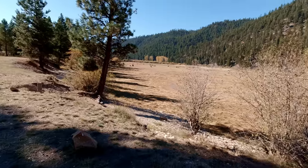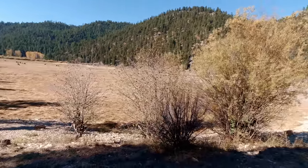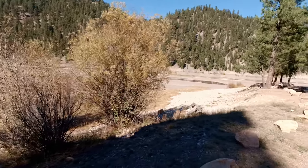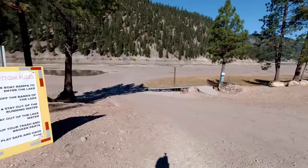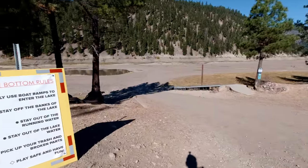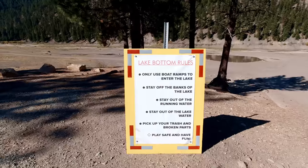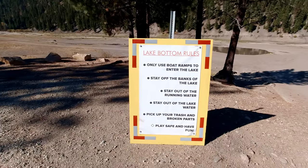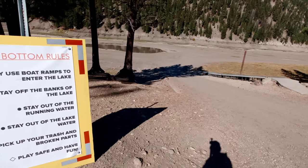Now at this point, I don't know why they call this Painted Rocks State Park, but this campground, there is a huge reservoir here. This being the middle of October, the reservoir, of course, is really low. I guess it's something they do here, they run ATVs and motorcycles on the lake bottom. And here's the rules for that. And this would be the boat ramp.